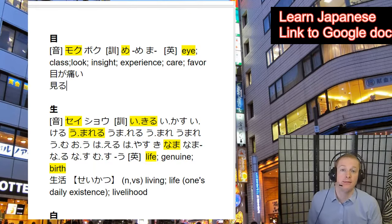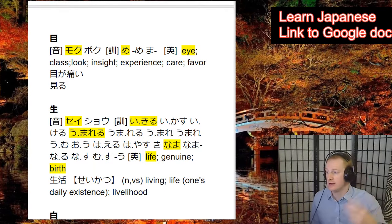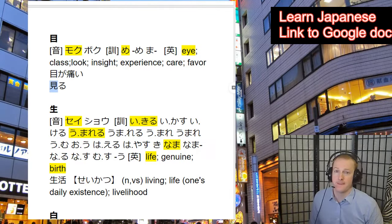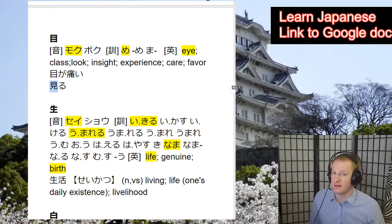If we think of the word miru, all right, our verb to see, right? What have we got here? Well, we've got an eye on top of some legs, okay? So it's important, not just so you can kind of recognize kanji when you see them, but also, it's very important when you're writing kanji, okay?